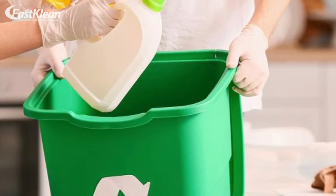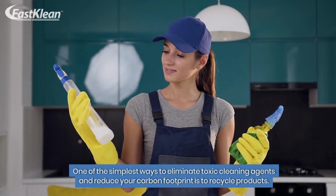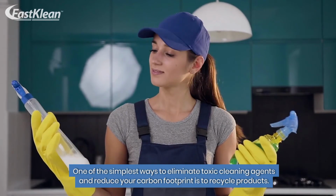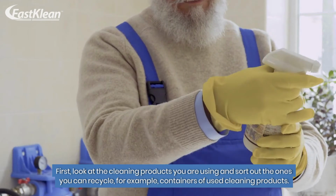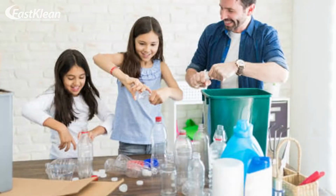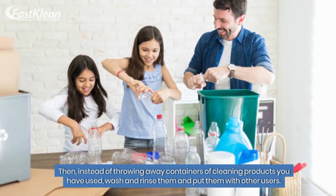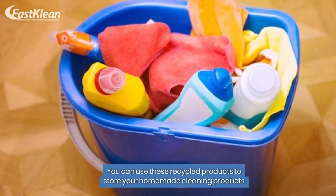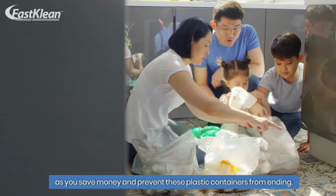Number 5. Start recycling products you use. One of the simplest ways to eliminate toxic cleaning agents and reduce your carbon footprint is to recycle products. First, look at the cleaning products you are using and sort out the ones you can recycle, for example, containers of used cleaning products. Then, instead of throwing away containers of cleaning products you have used, wash and rinse them and put them with other recyclables. You can use these recycled containers to store your homemade cleaning products, as you save money and prevent these plastic containers from ending up in landfills.